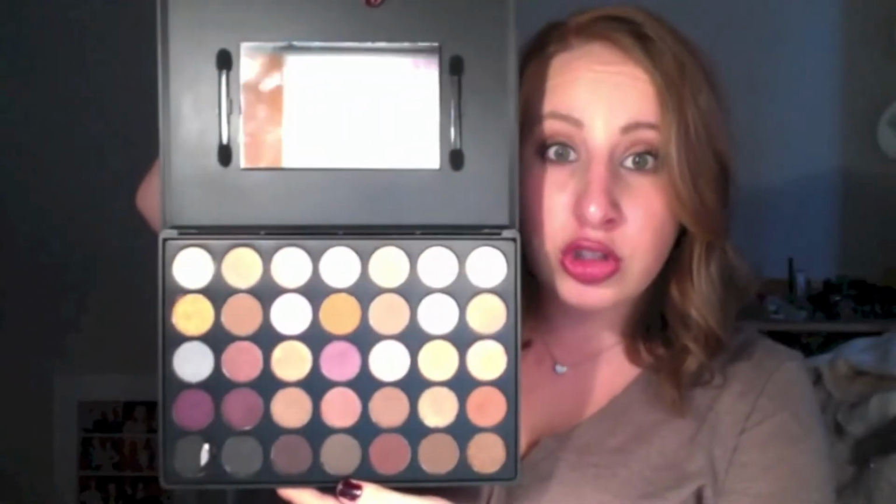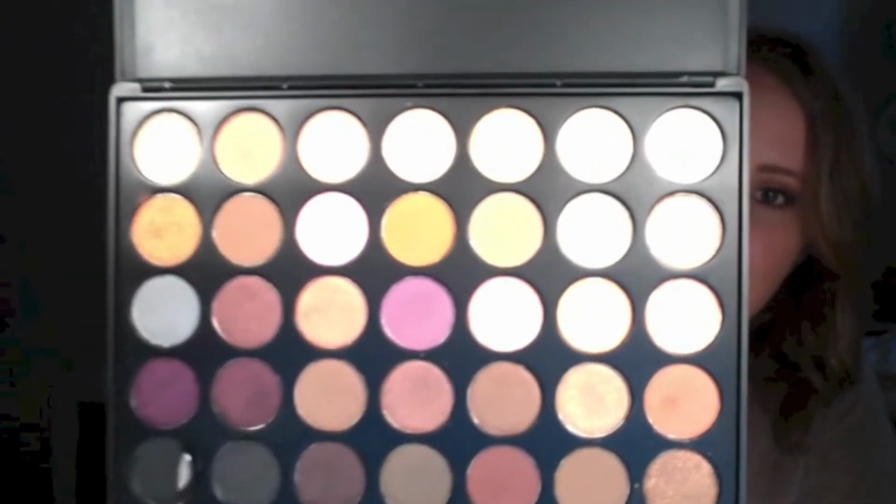Morphe, I think this is the Warm Neutrals palette or something like that. 20 bucks, and you get so many colors. My black broke, and it got all over my sheets, and that's really upsetting. But this is great. I have to say I do like my custom-made palettes better. They're $2 a piece if you want to make your own, and that is such a good deal. And Jaclyn Hill raves about them, because they blend really well. They give off great pigment. So I definitely recommend Morphe eyeshadows. But there's some really cool shades in here that I want to try that I haven't tried yet. I haven't tried a lot of them.